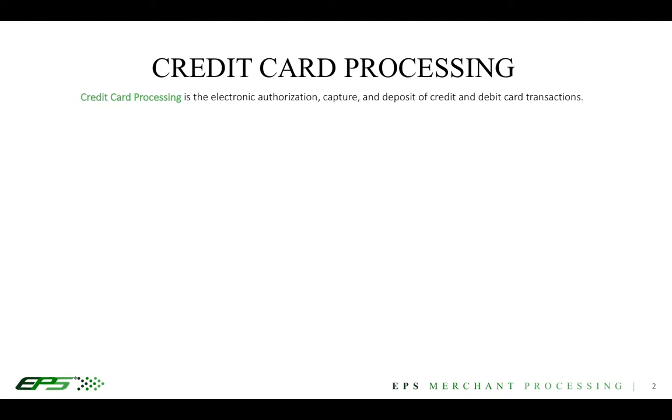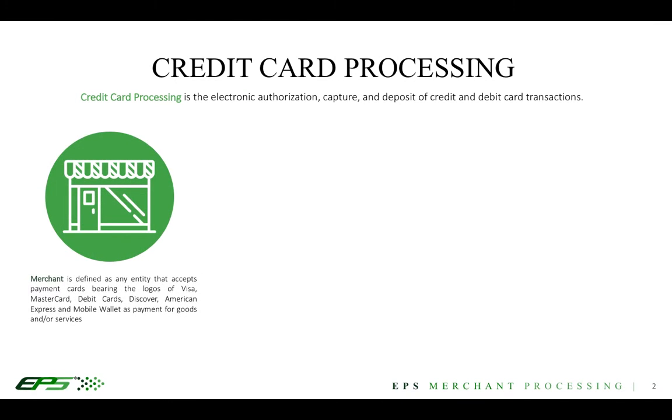Credit card processing is the electronic authorization, capture, and deposit of credit and debit card transactions. A merchant is defined as any entity that accepts payment cards bearing the logos of Visa, MasterCard, debit cards, Discover, American Express, and Mobile Wallet as payment for goods and/or services.